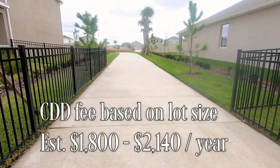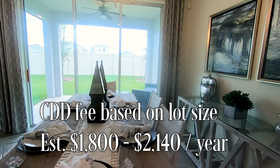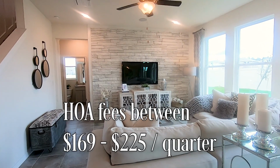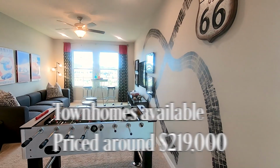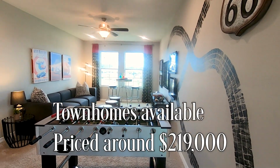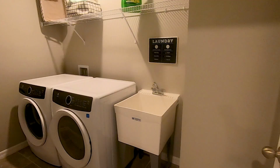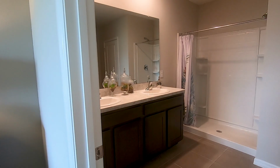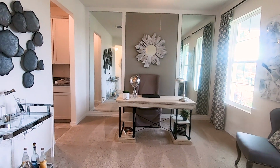The CDD fees in the Preserve at this time are between $1,800 and just over $2,100 per year, and the HOA fees are between $169 and $225 per quarter. There are also townhouses available in the Preserve, and they are priced right now around $219,000. Overall, the Preserve does not have all the bells and whistles of the other neighborhoods, but it has a great value. You do get a lot of bang for your buck.